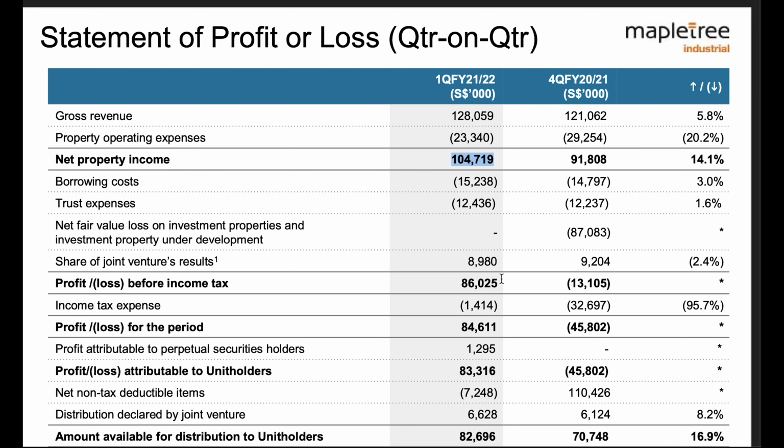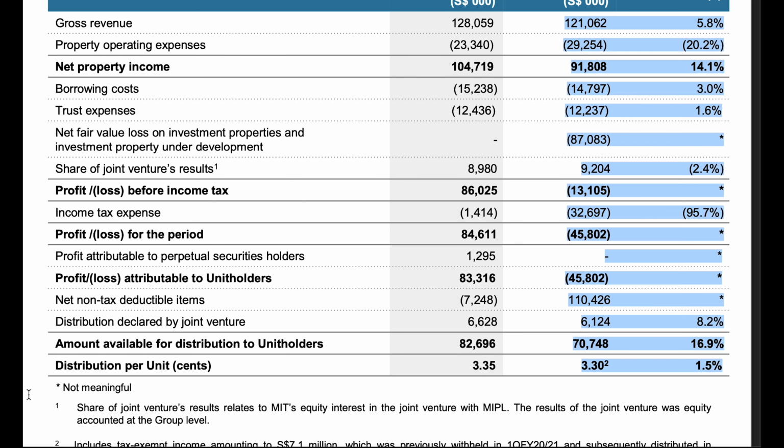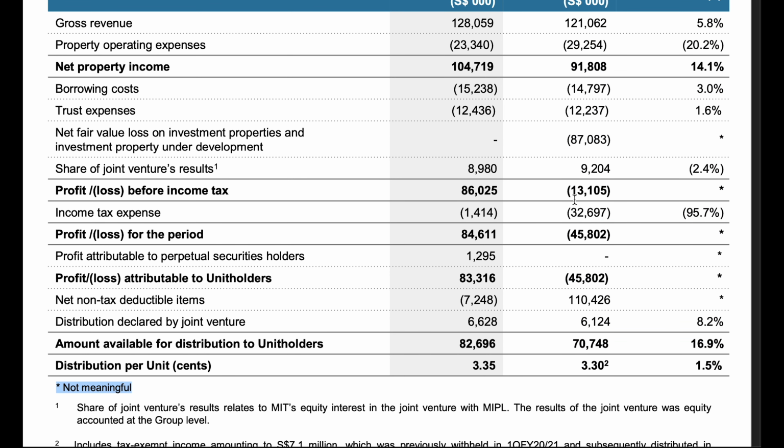And then we look at the profit and loss before income tax. Last quarter they were actually making a loss, right? Because they had a net fair value loss on investment property and investment property under development. They had an $87 million fair value loss, but this quarter they don't have that anymore, so that represents a huge increase. But actually this is not meaningful, as depicted by the star here. It says not meaningful, so we shouldn't look at that. We should look at the meaningful numbers, right? Because if we account for the net fair value loss, you can see it's really a huge increase, from a loss of $45.8 million, now you increase to 85.